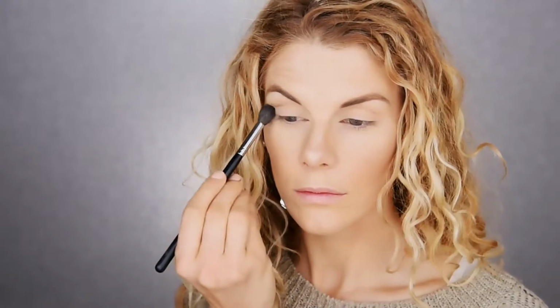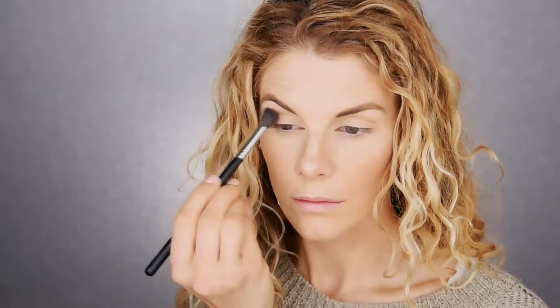I did use this palette on my eyes today, and I'm going to walk you guys through what I did. Started off with the color Flower Child and just buffed that all over the lid to prep things and set my eyelid primer. Then I went into the color Jetsedder, which is that cool tone transition shade, and I just started buffing that into my crease.